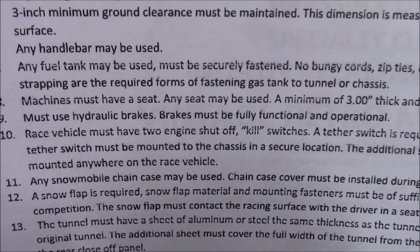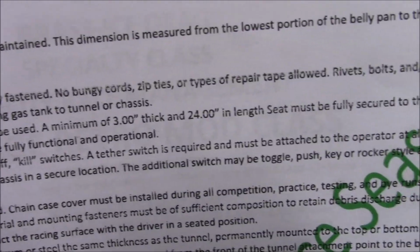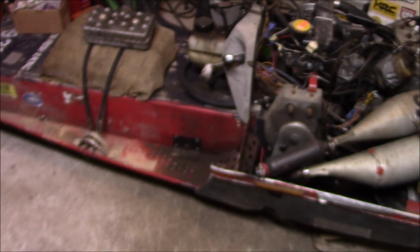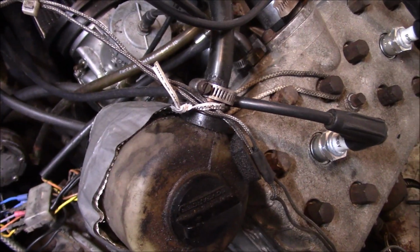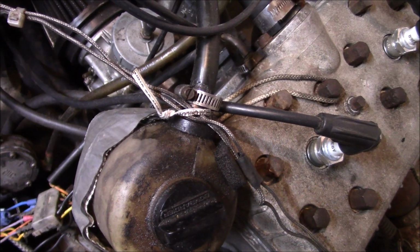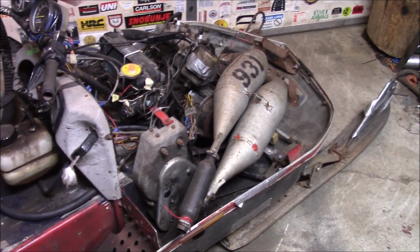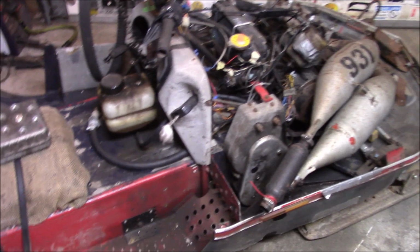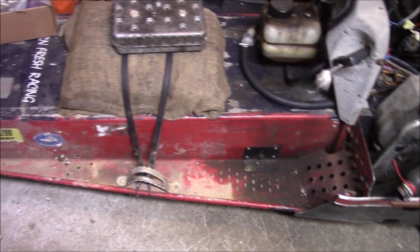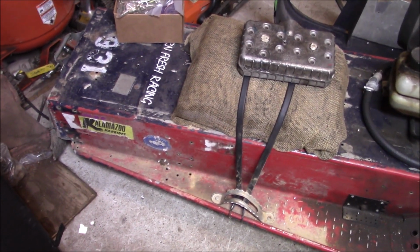And it talks about fuel tanks and no bungee cord, zip ties, repair tape. That's the only thing holding that whole sled together. Well, I don't see twine and twist ties listed in there. So we're going to have some work to do. Got to put the hood back on. Got to go through this thing and get everything fixed up to meet spec and, well, safety requirements too, because those are sort of important.